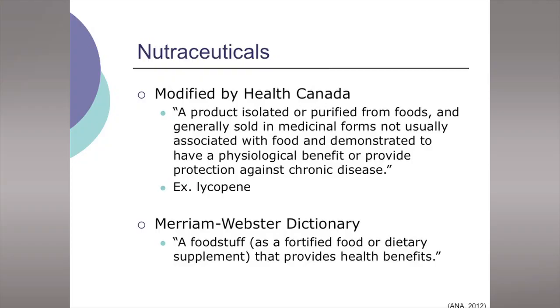Then Health Canada modified this to say that it is a product isolated or purified from foods and generally sold in medicinal forms, not usually associated with food, and demonstrated to have a physiological benefit or provide protection against chronic diseases. Example, lycopene, which you might have heard, they say might help prevent prostate cancer or heart disease. Merriam-Webster Dictionary now says it's a foodstuff that provides health benefits, such as a fortified food or a dietary supplement.